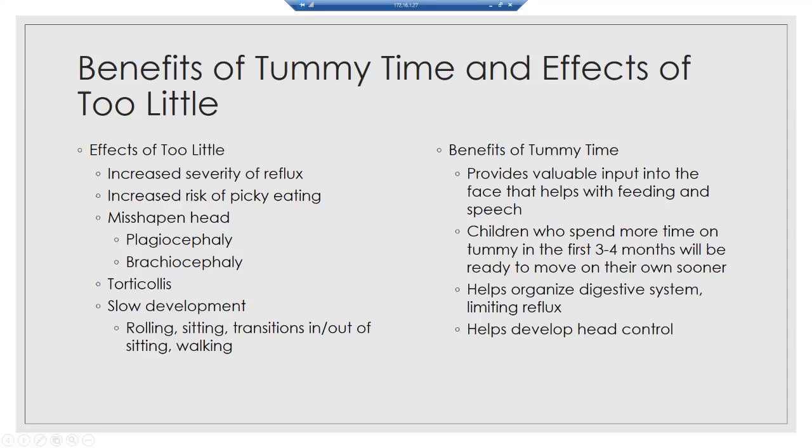The other effect of too little tummy time is a strong tendency toward a misshapen head, either plagiocephaly or brachycephaly. This is something that Erin is going to talk a little more about, and we have some slides showing later on, but just the constant effect of gravity on that soft baby's head can form some flattened areas that can be problematic. And of course, torticollis. There is also evidence that the less time you have in a variety of positions, and I include side lying with tummy time, the slower the development: rolling, sitting, transitions in and out of sitting, and even walking.